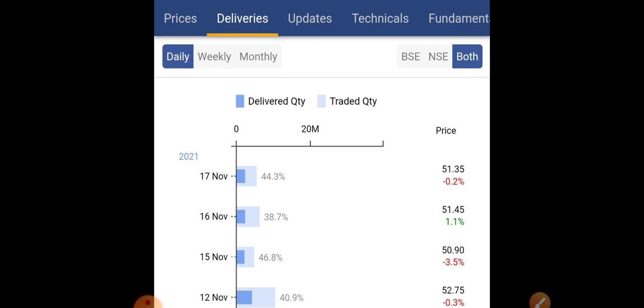Instead of selling, try to search for the best stocks that you can buy for the long term. This stock, despite the market correction, is still showing a positive uptrend. Take the 50 rupees level we have discussed as a very strong support, because unless and until it breaks that level, we can't expect any sort of downtrend in Subex. Keep that in mind. Now let's go to the technical charts. We'll do the complete analysis on both the daily chart and the weekly chart.